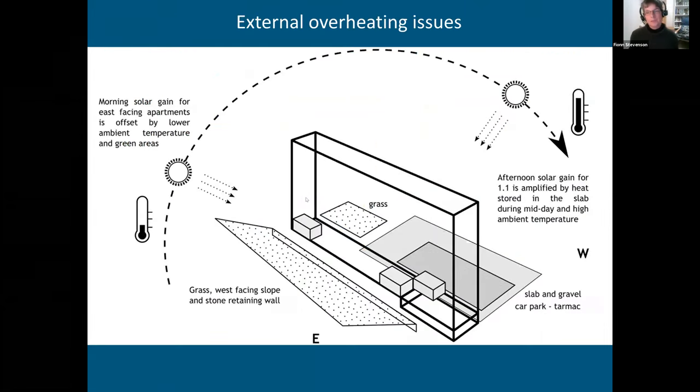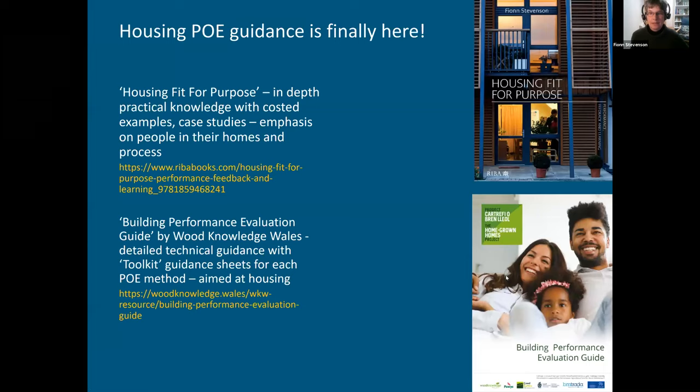So when we did the post-occupancy, we didn't just talk to the residents. We also looked at the landscape and we did our own analysis. And we quickly realized that the west-facing apartments were facing a black tarmac, huge car park. So what was happening was these west-facing apartments, which weren't able to ventilate to a cool site, were being given extra heat by the landscape. So post-occupancy is not just about the inside of the buildings, it's also about the outside.